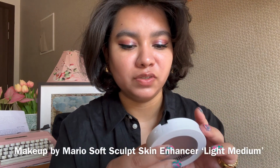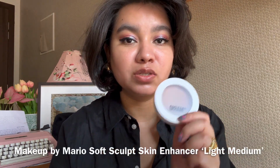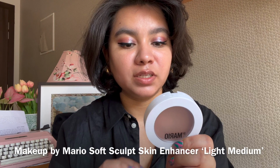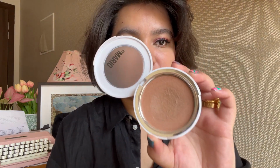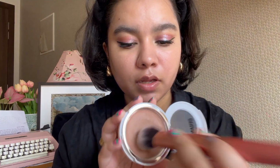And so I've put some mascara and liner off camera, and now it's time to move on to the bronzer category. And I have a cream bronzer here. This is from Makeup by Mario. It's the Soft Sculpt Transforming Skin Enhancer. I have this in the shade Light Medium. Ever since I've started using this product, I haven't been able to put it down. It's just that good.